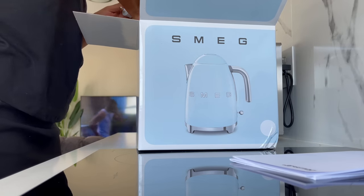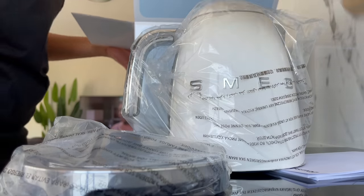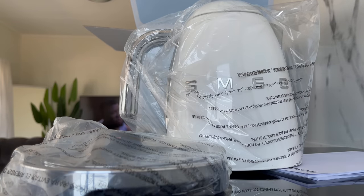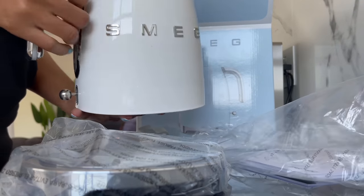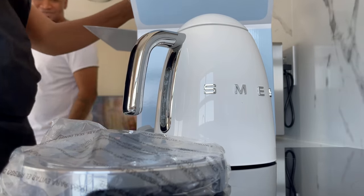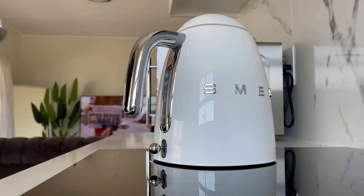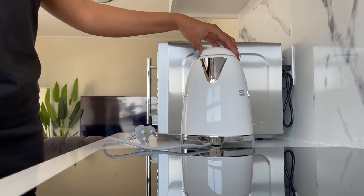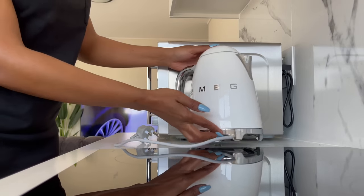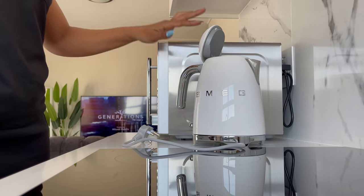Like, guys, who buys a kettle for 3,000 rands? The toaster is also 3,000 rands, so when you buy two of them you pay like 6k. I'm like, okay, let me get the kettle, save a bit, and then I'll get the toaster. But it is gorgeous, I love it, it feels great, and it looks beautiful in the kitchen. It really does upgrade your kitchen. It's a normal kettle, it boils water just like every other kettle.